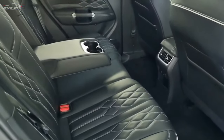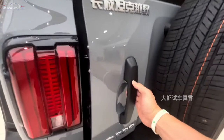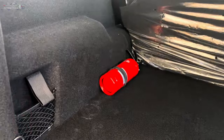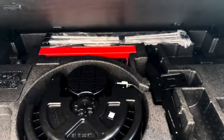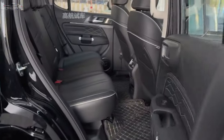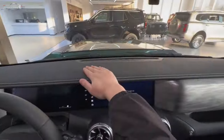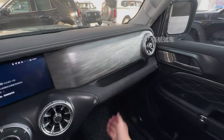Tank 300 is equipped with a proprietary sound system. The system consists of 9 speakers and an external power amplifier with a power of 240 W. The seat is covered with cowhide and has a raised surface, looks and feels upscale, and the softness is moderate, which can ensure a secure fit and reliability.